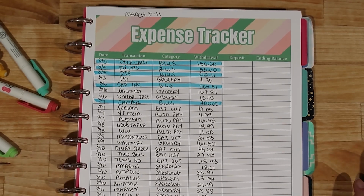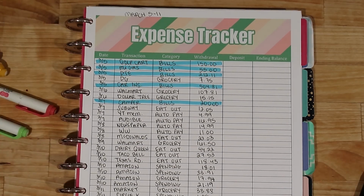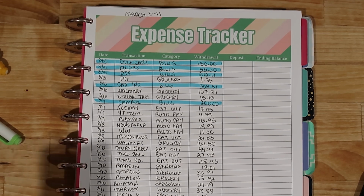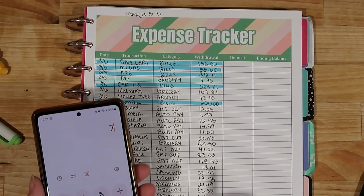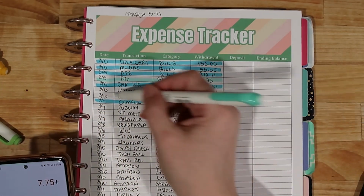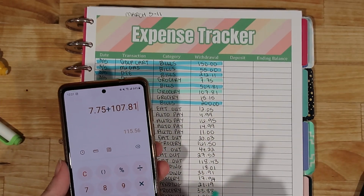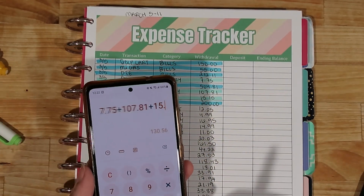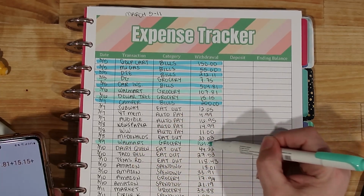All right, next up we will do groceries. And for groceries, I'm going to use this kind of minty color. Okay, so we'll start with Dollar General for $7.75 plus $107.81 plus $15.15 plus $161.50.